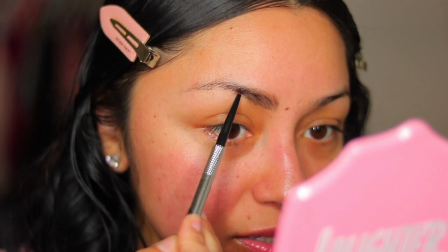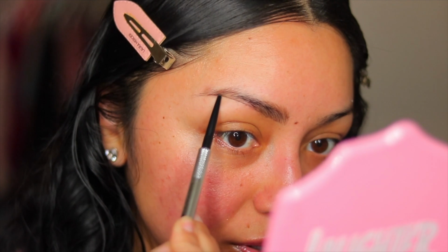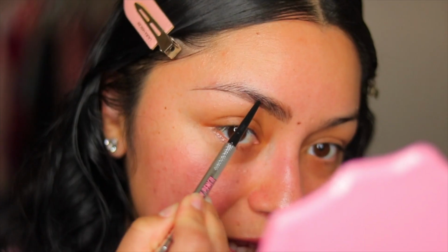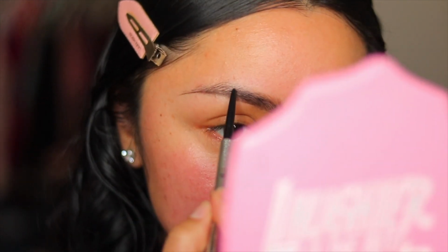So I'm going to go in with the Precisely My Brow pencil to finish filling in the rest of the eyebrow. And this color here is the number 6, which is a cool soft black. So now I'm going to go ahead and create my shape like that. And I'm just going to begin to fill it in. I like creating the illusion that I have really full eyebrows because honestly, my eyebrows are just so thin that I just prefer having thicker eyebrows.